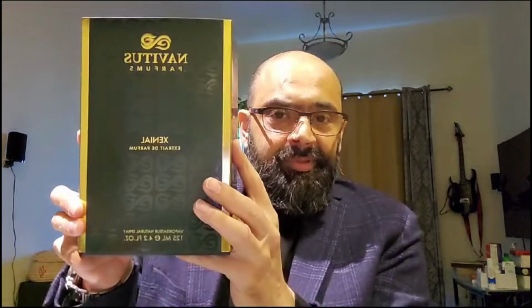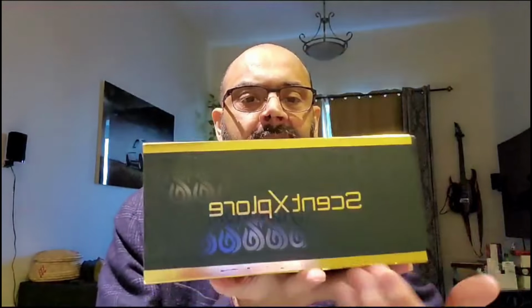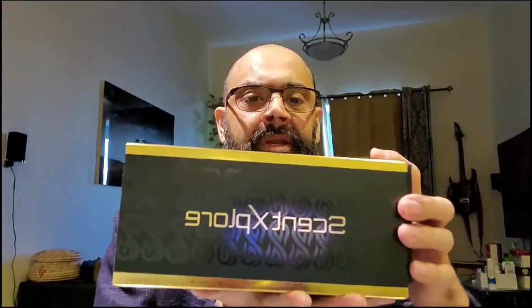I have two boxes. One of them is packed. I still have not opened it, and I don't intend to open it very soon. I want to keep it. I want to cherish it for as long as I can. Here is the presentation. It comes in this beautiful box, and you have Scent Explore written here. So it commemorates, I think, the fourth or fifth annual Scent Explore.